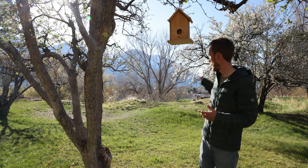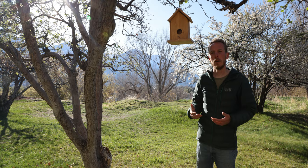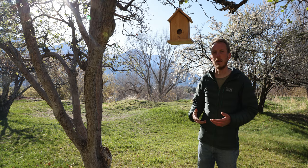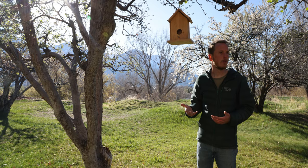I've got a cherry tree and a plum tree behind me, and some other trees, and it's just been a great opportunity to see the different birds that come in and pick the fruit that I leave on there for them.